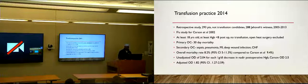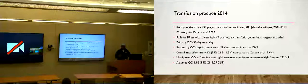All the patients were above 18 years old, and they needed to have a hemoglobin of 8 or less, and no blood transfusion. The primary outcome was mortality. Secondary outcomes were MI, pneumonia, sepsis, wound infection, and CHF. So overall mortality was 8.2, compared to 9.4 ten years earlier. Keeping in mind that some of the patients were sicker, the mortality actually went down compared to 10 years earlier.